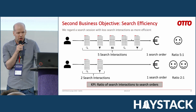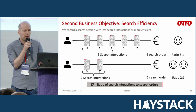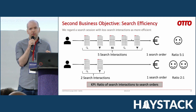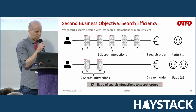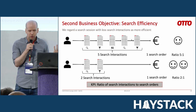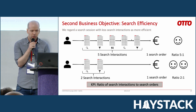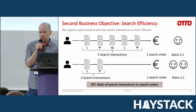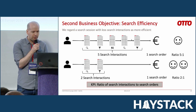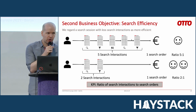The second business objective, we call it the search efficiency. So this, we only look at the successful search sessions, and our goal is to reduce the effort the user has to take as far as possible. So you see the same search session as before. It's like 5 search interactions, and somehow in the end they buy something. And then on the opposite, you have another search session, and the user only needed 2 search interactions to get to his order. So that is something we regard as a better search session. And the KPI we are using to measure this is the ratio of the number of search interactions to the search orders.